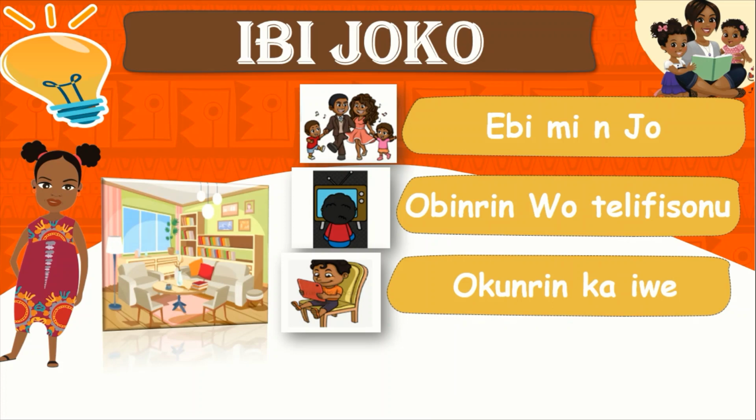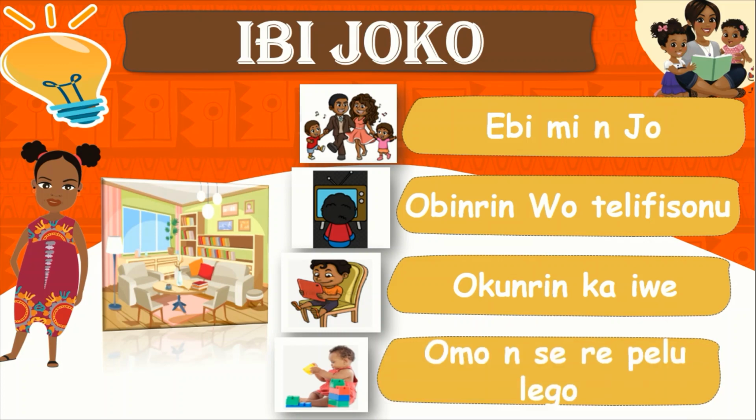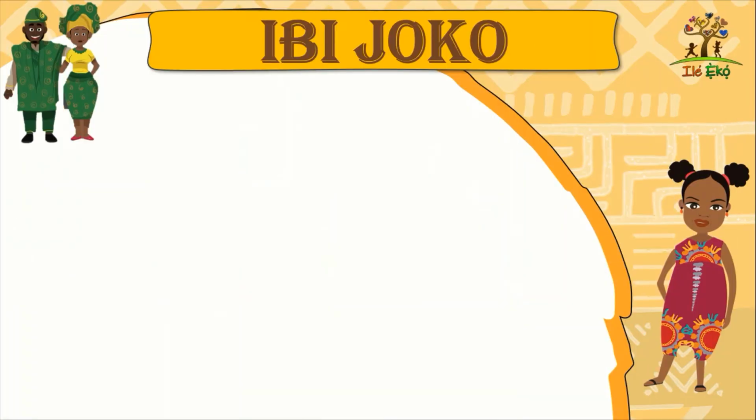Fantastic. Ọkùnrin ka ìwé. The boy is reading a book. Ọmọ ń ṣeré pẹ̀lú Lego. The baby or the child is playing with a Lego. Good job. Well done. Now let's look at the different items that we can find in your sitting room.